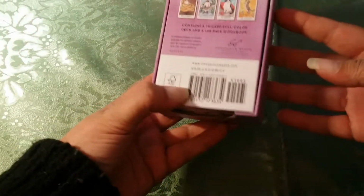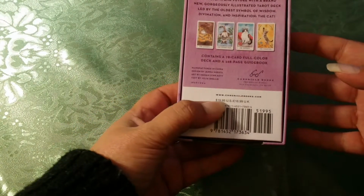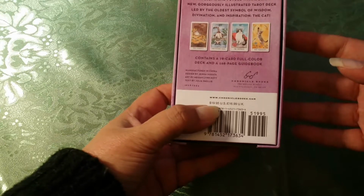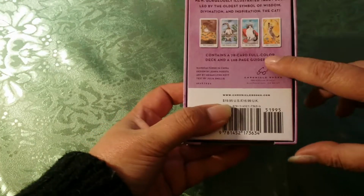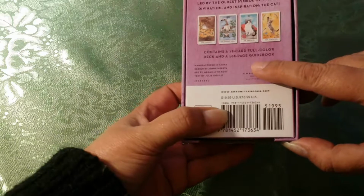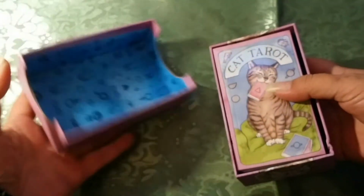But it is, the retail value on it says $19.95. And it contains 78 cards, a full color deck, and a 108-page guidebook. So let's open it up and see what we got going on here.